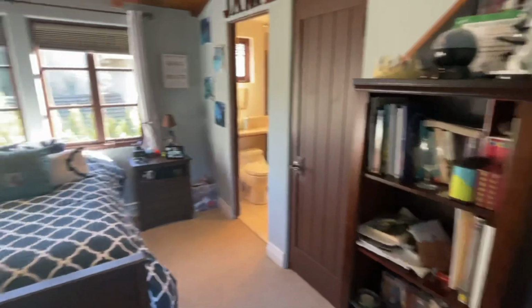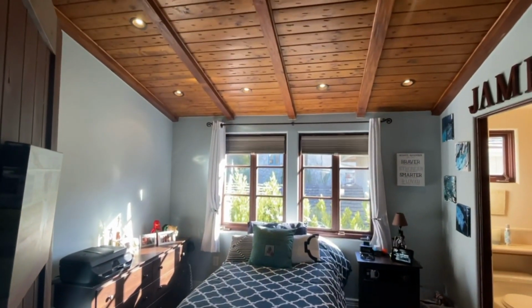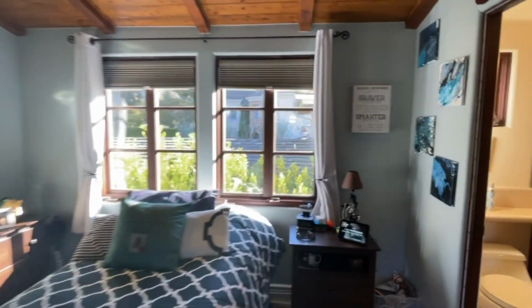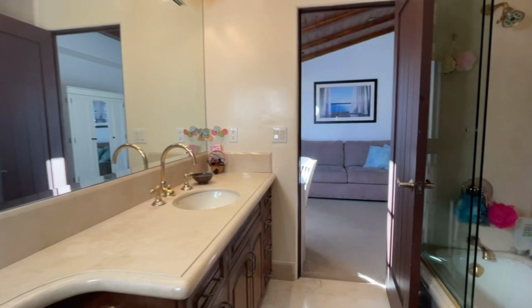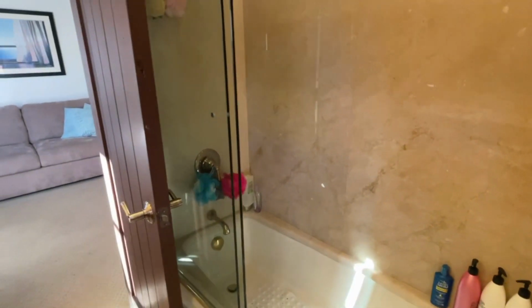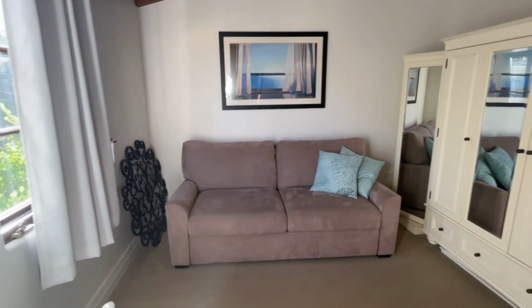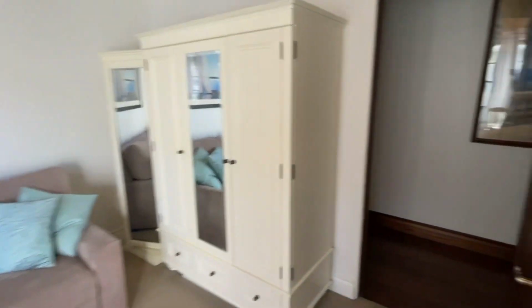There's a second room. Again, really, really nice ceiling. And its own bath. It's Jack and Jill. So that's room 2. Beautiful tub. Again, nice marble. Room 3. Has the same beautiful ceiling. And then we come out to the master.